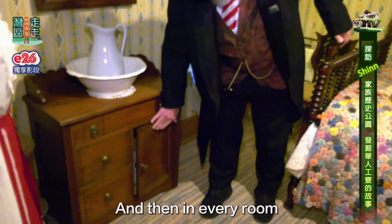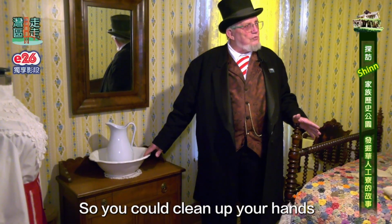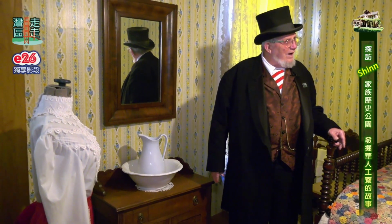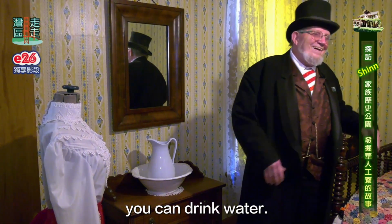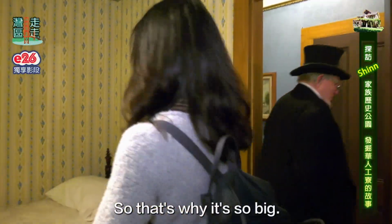And then in any room that's set up properly for a woman, there'll be a water pitcher and a basin so you could clean up your hands after you've done your business. Oh. So that's why those are there. I thought it's for you, if you're thirsty at night, you can drink water. No, this is for something more private. So that's why it's so big.